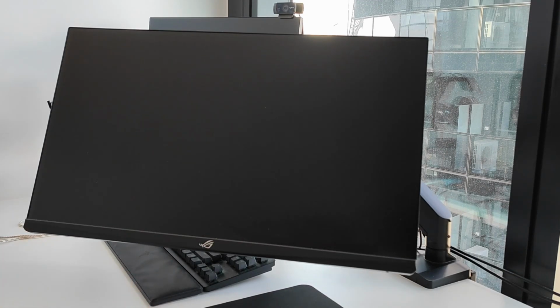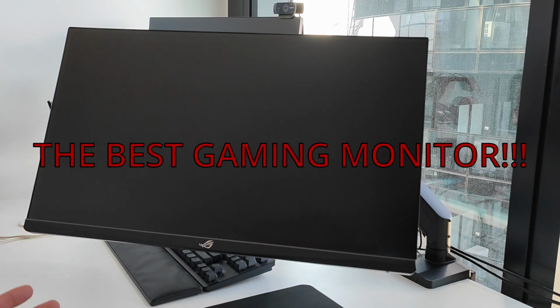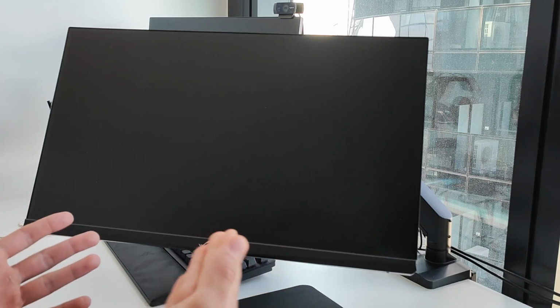It's extremely unfortunate that I have to send this back and I don't get to keep it, because I'm going to put it right here. This is the single best gaming monitor available on the market right now. Period. Right. That's the end of the review. We're done. If that was what you came for, you can leave now, because I've told you, this is the single best gaming monitor on the market.